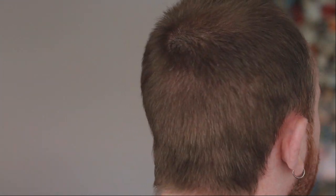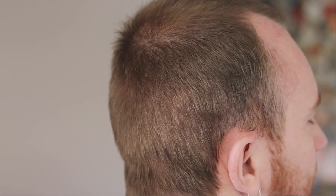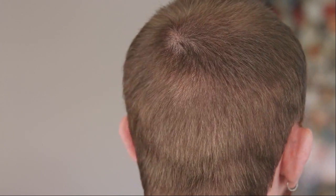And if we turn around to the back, let me turn around. So this is where they take the grafts from. And it has really grown back quite a lot. You might notice that it is red, and I think that's normal, but I also think that because I have blonder or browner, lighter hair, the scars and the redness aren't so noticeable. You might see on other videos of people where you can see the scars, but with my hair, it's not really that noticeable. Which is really good.